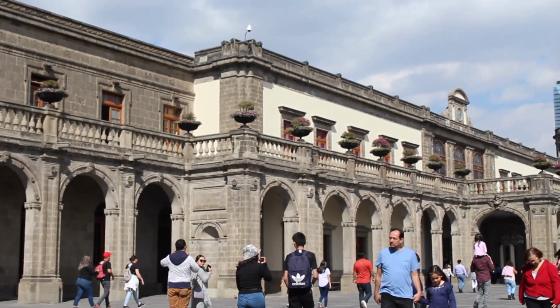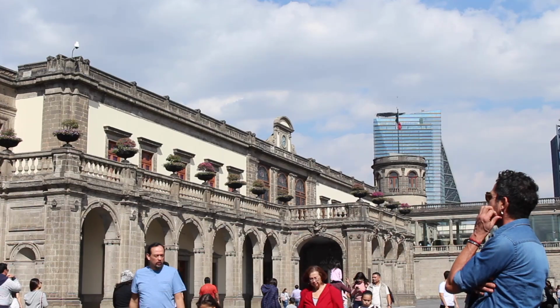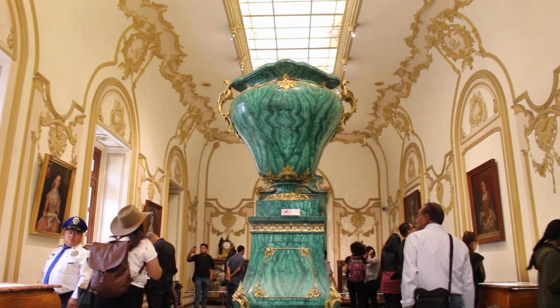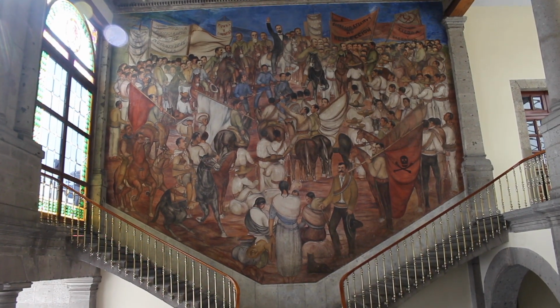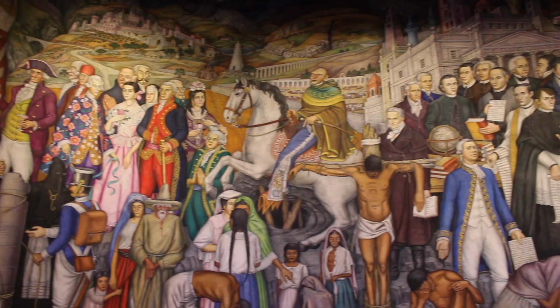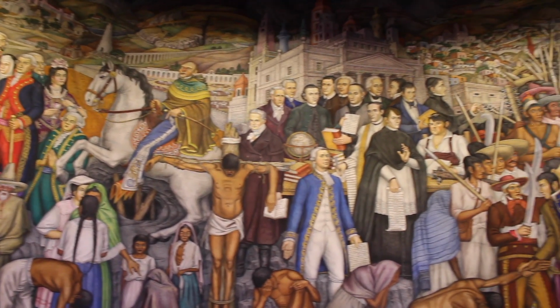Chapultepec Castle, in the gardens behind the castle. This castle was built in colonial times and has served many purposes. It was a military academy. It was the home of Maximilian and his wife, and now it is a national museum. Within the castle, they have a lot of paintings, artifacts from colonial times, some great art. The museum's really great, but what I really like about the castle is really the castle itself.